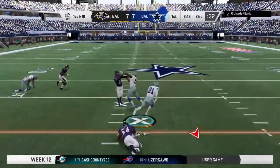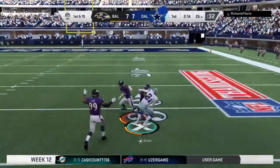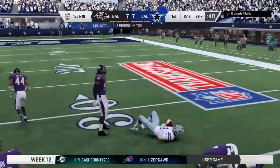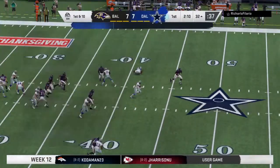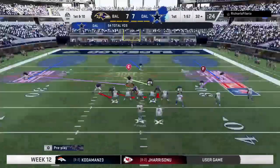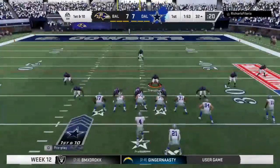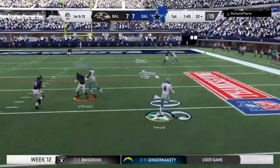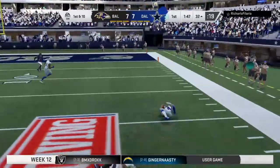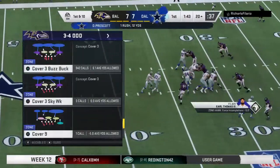They'll start the drive with Elliott, and he works free. And he takes it all the way down to the 32. A big run that time by Elliott, 43 yards. So the big play changes the complexion of things. Here's first and 10 just outside the 30. It's a gain of 12, and the Cowboys pick up the first.